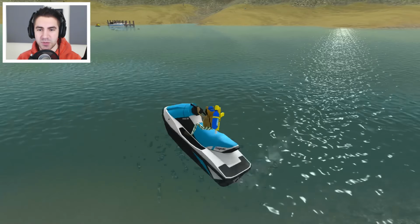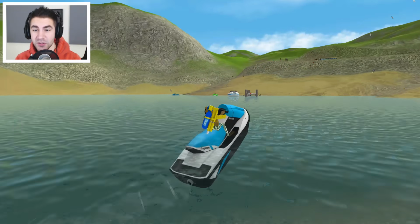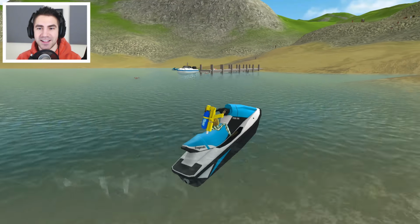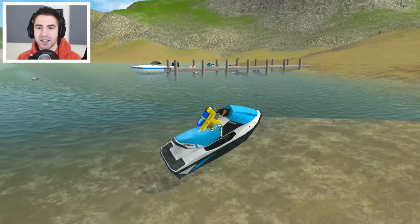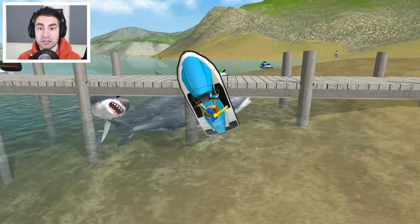Okay. Let's mess with these guys a little bit. Where you at? Where you at? Dude, they can't get me. I still think there's a few that are still stuck under the dock. Let's see if I can free them. I don't know if I can free them out of there.